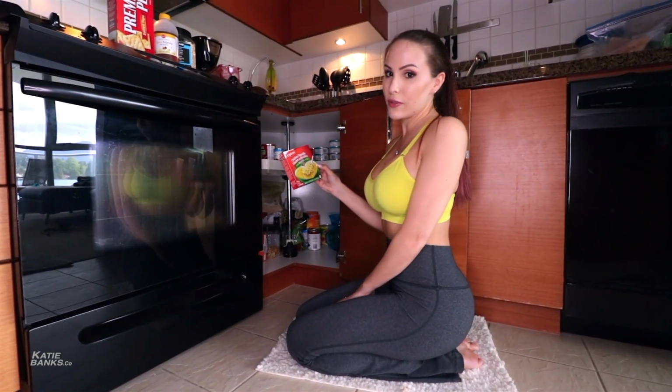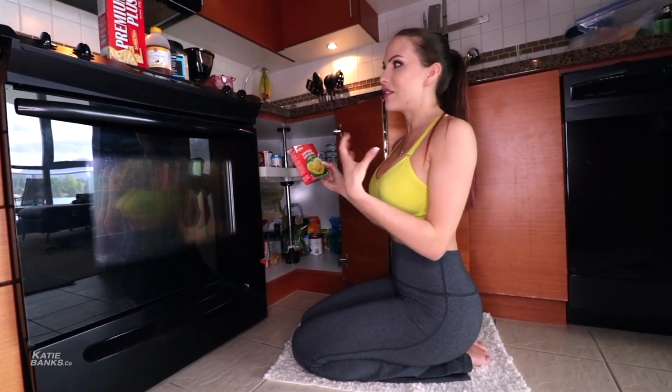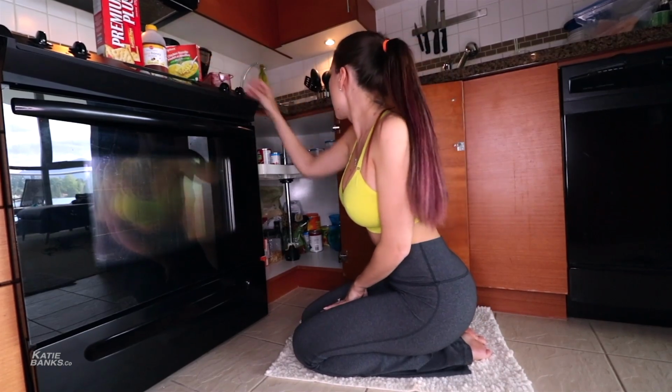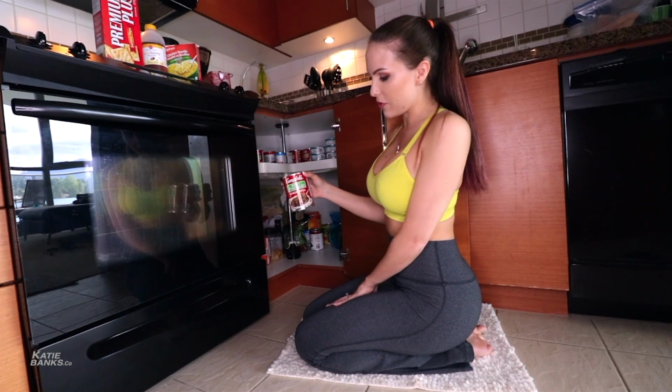Usually I will add egg to it or egg whites and veggies to it. So it's a little bit more healthy and hearty and full of protein. I've got soup. So soup's easy, quick. I grab for high vegetable ones.